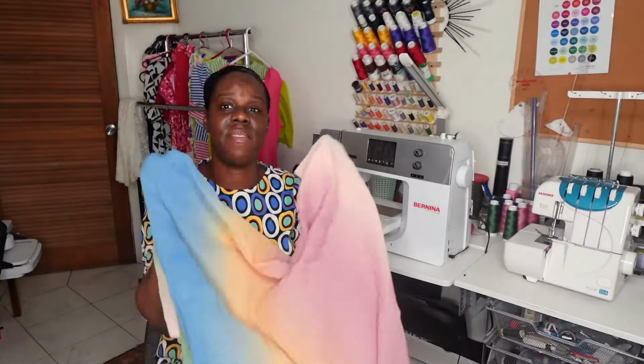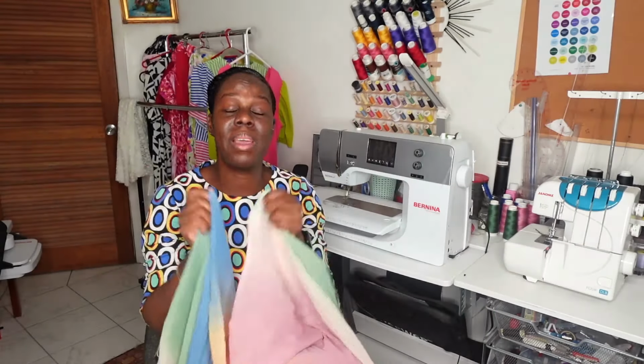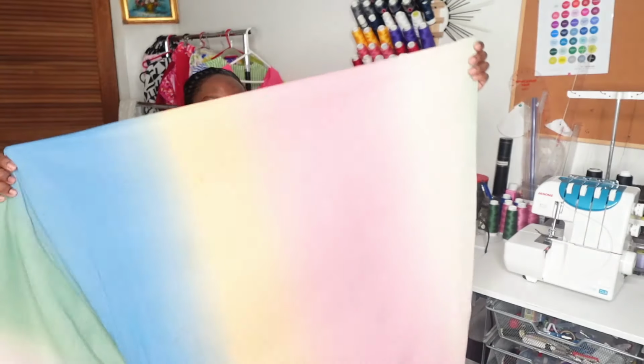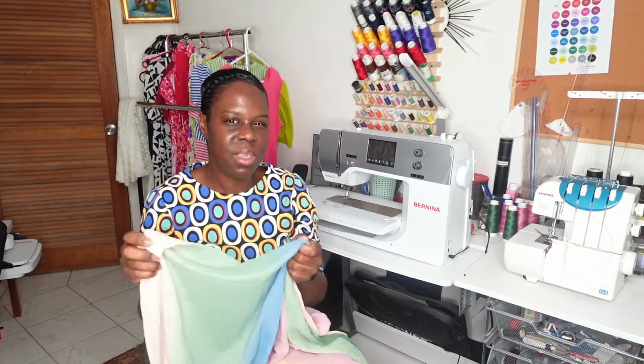And I have had this fabric in my stash for far too long. You can tell if you have been here before that I bought this fabric years ago simply because of the colors used. Now, I had my colors done and I am a twilight winter, which means deep jewel tones are better suited to me than are these pastel colors. But I really like this fabric.